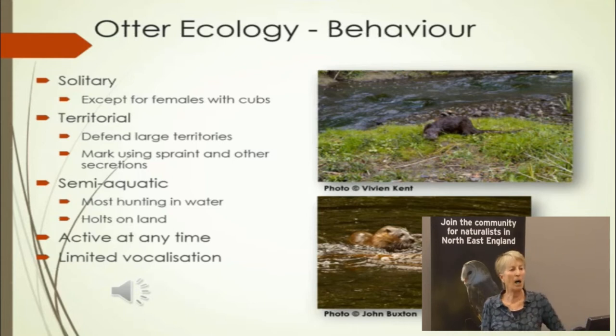They defend their territories against other otters, and they mark their territories using spraint, which is what we call otter poo. Otters are the only species whose poo we call spraint. And other secretions as well, which I will give you illustrations of shortly.